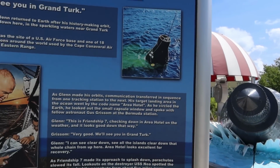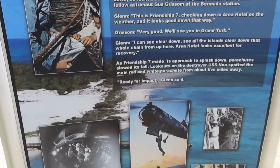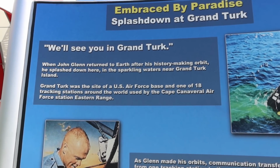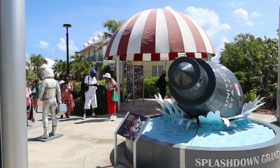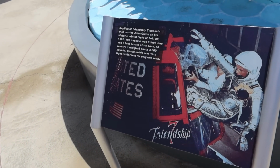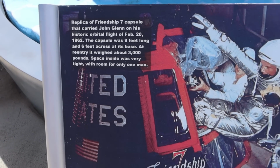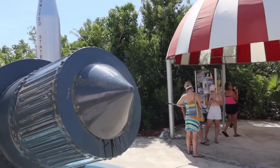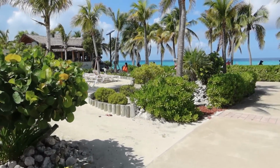So there's lots of reading material around here and some brilliant posters with lots of photos as well, which is fantastic. What we can see right here is a replica of when John Glenn returned to Earth after his history-making orbit, and he splashed down here in the sparkling waters near Grand Turk Island. You can see a replica of the Friendship 7 capsule just over here. Of course, that was his orbital flight on February the 20th, 1962. You can see a photo of it, and here's a replica of it splashing down into the water. You've got a rocket just over there as well. Fascinating, and lots of old photos which are really nice too.